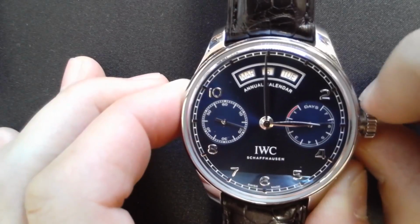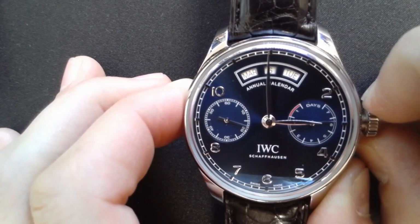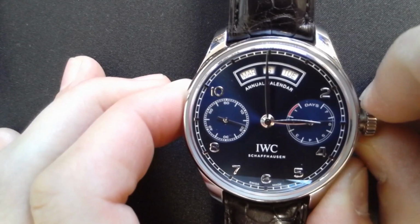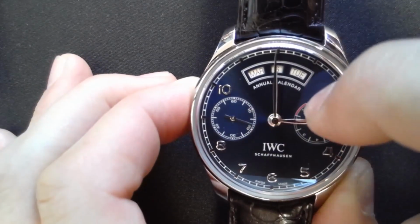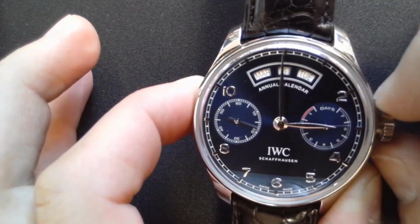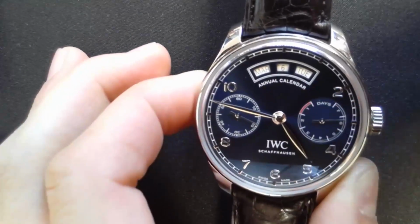So they did some math and they realized that the movement will keep running longer if we only change one disc at a time rather than if we make it do both at the same time. Or it might completely stop when it goes to try to change all 3 discs at once at the end of the month. It might just overload it and completely stop the movement. So that's the good way to set a calendar.